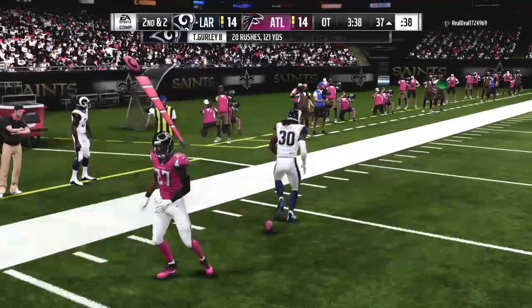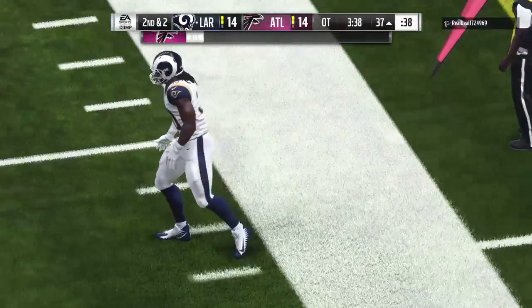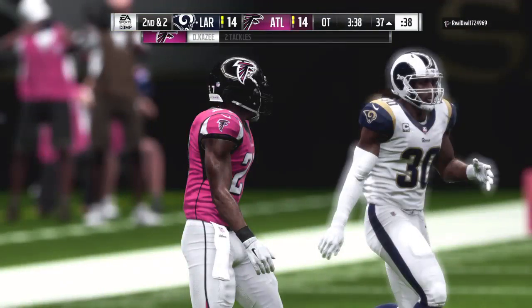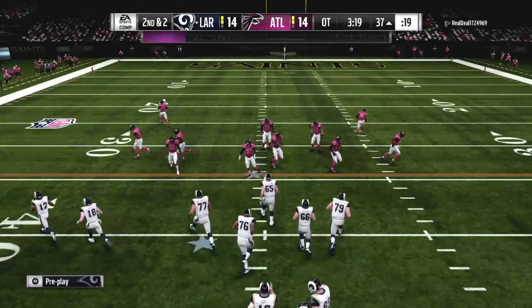And he's going to be stopped at about the 37. Just what you want on a first down run. Call it 8 yards, and it's 2nd and 2. Here we go, fellas. Here we go.